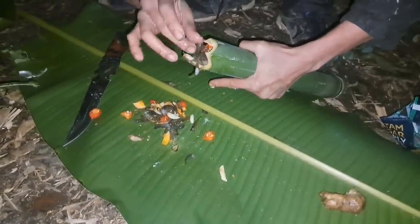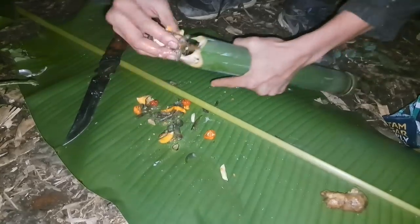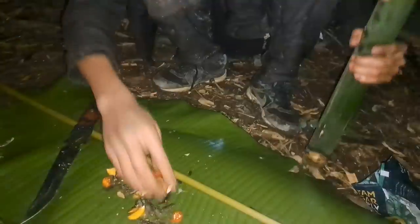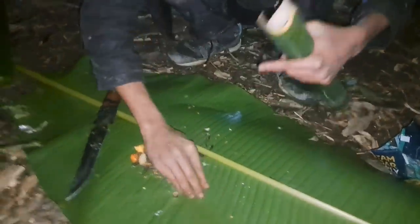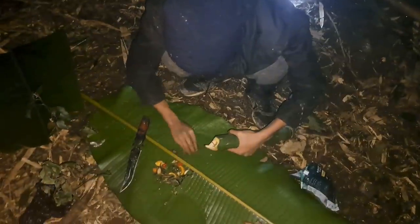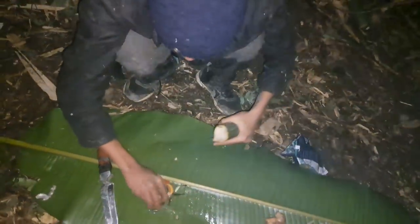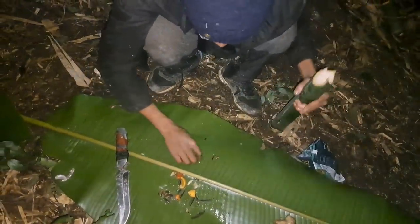Add a little water, okay? Sure. A little bit of water, not too much, like a few ounces. So Suli is making the round dish, a spicy round dish for us. So we saw cooking in a bamboo.